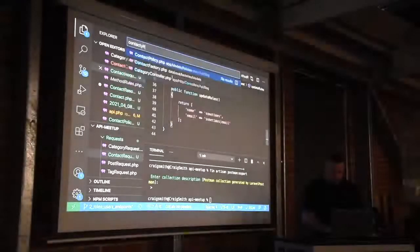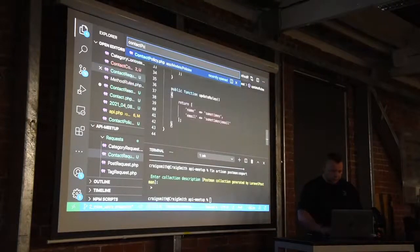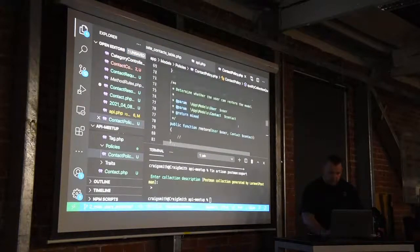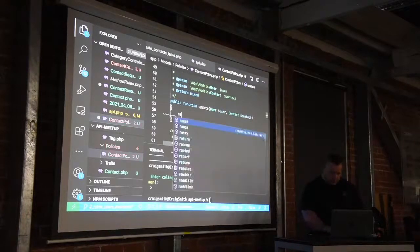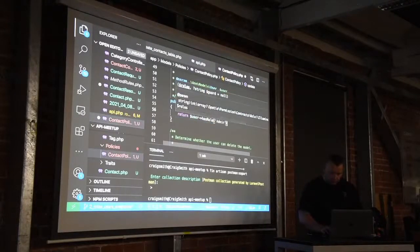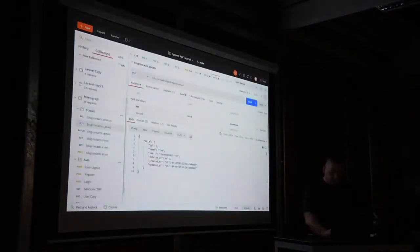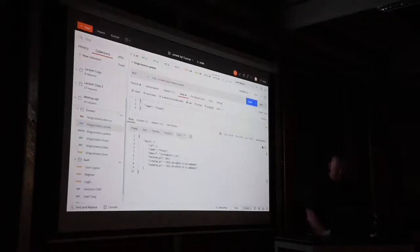And contact policy. Update. Return $user as role. That's interesting. Would help if I had valid JSON. There we go. All right.